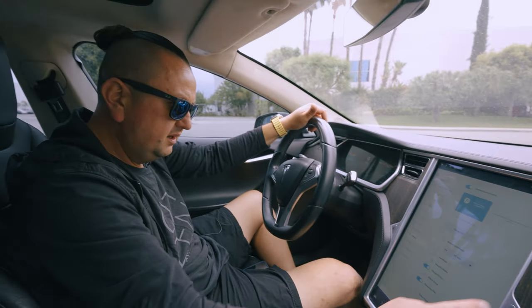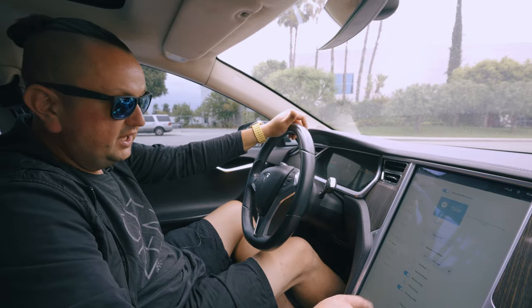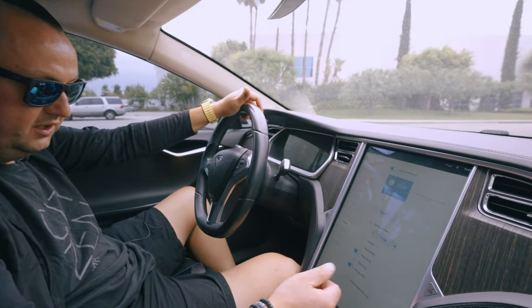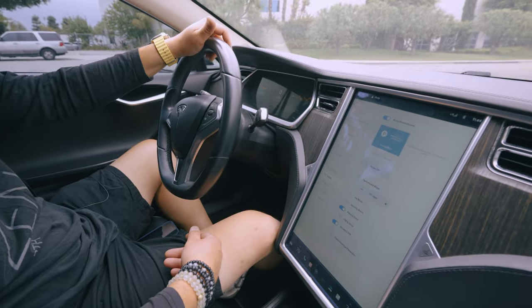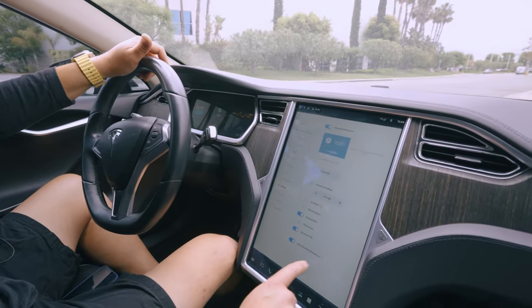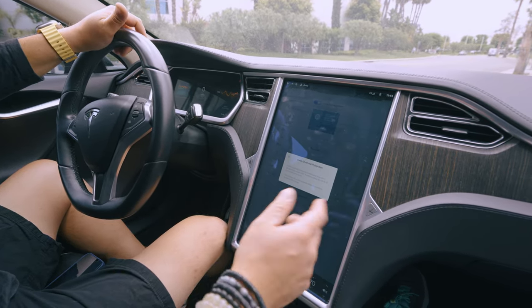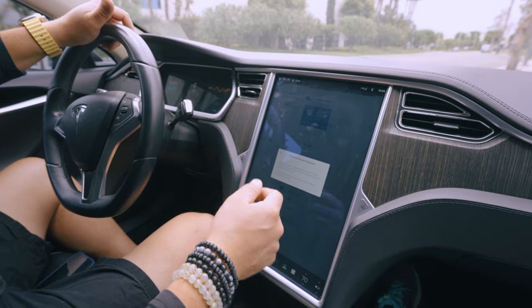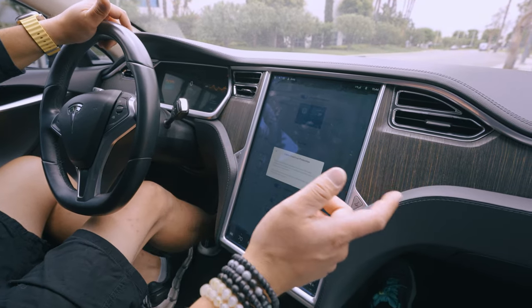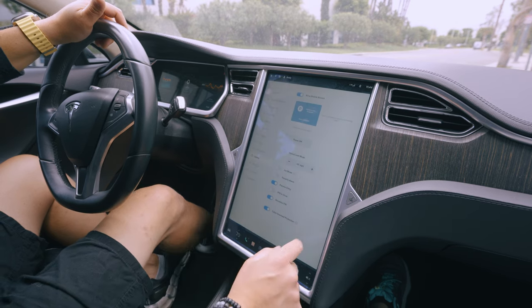So what else can we get here? There is safety, parking brake applied. Overheat protection, that's really nice if you do have a dog inside the car, or maybe you lock your kid inside, but I wouldn't do that. But anyway, you can do that, and when the temperature inside the car goes more than a certain amount, like 105 Fahrenheit, it's going to turn on the AC itself, so it's going to cool down the interior of the car.